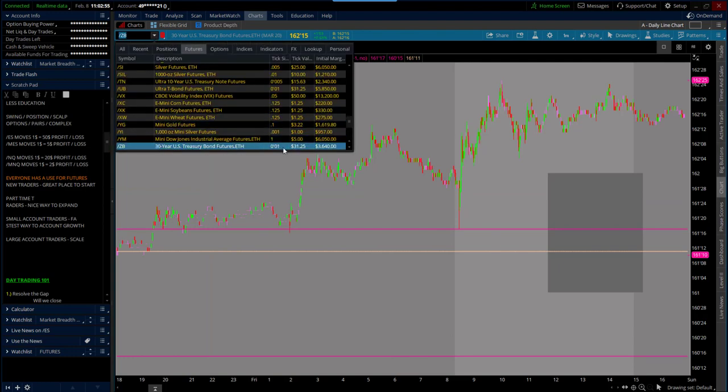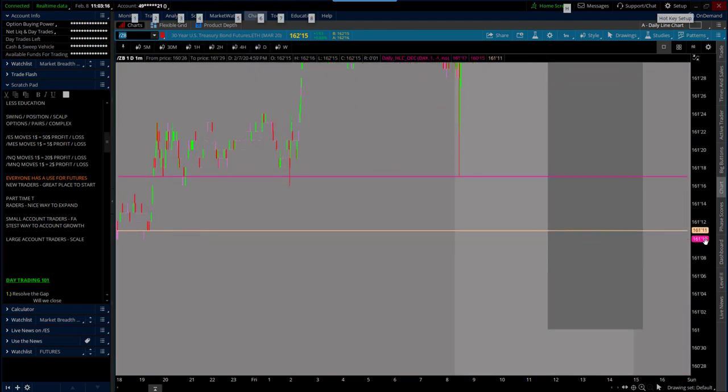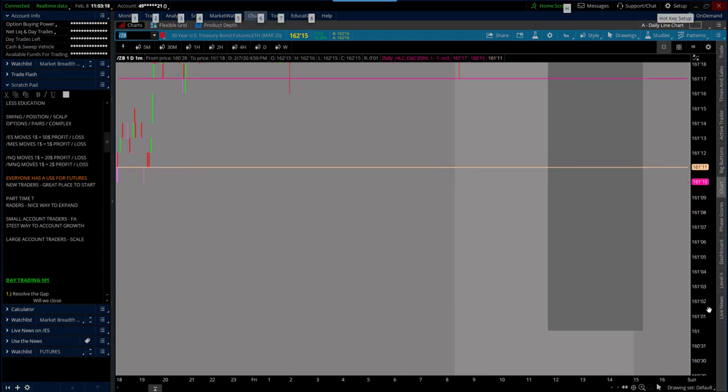So we go up and we hit the drop down, we go to bonds. This has 1 over 32. So for every fraction that it moves, it will make or lose $31.25. There are 32 ticks in this 1 point move. Now, how do I know that? Well, it's because I have researched this, but we could just zoom in.